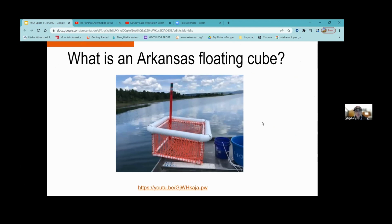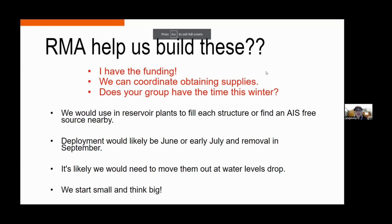And now this is where I want to see if you guys have time to help. Like Badger said, we have a pretty good chunk of funding from the Starvation Walleye Classic last year that we have already set up in an account. I need help building these things in some way, shape, or form. I can coordinate supplies and obtaining them. But what I need you guys to contemplate is, do you have time this winter to help us begin to build some of these structures?